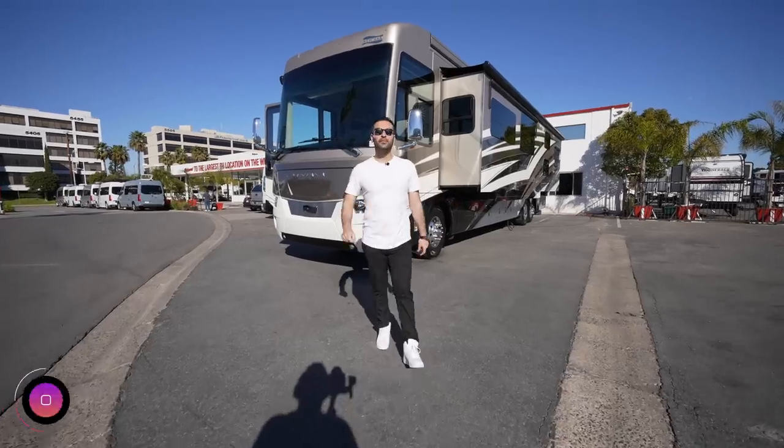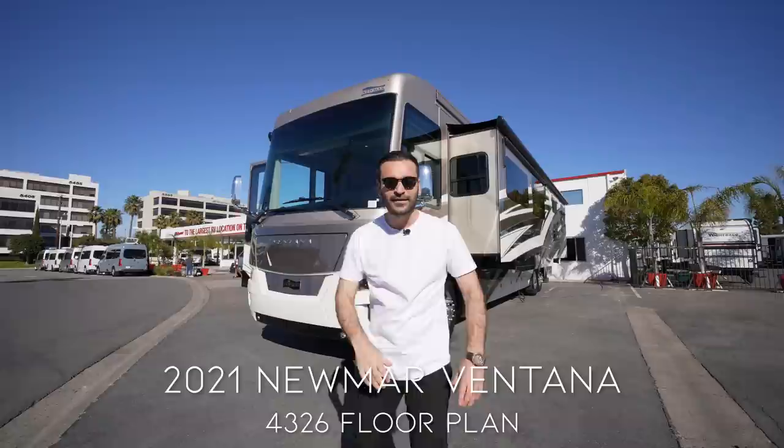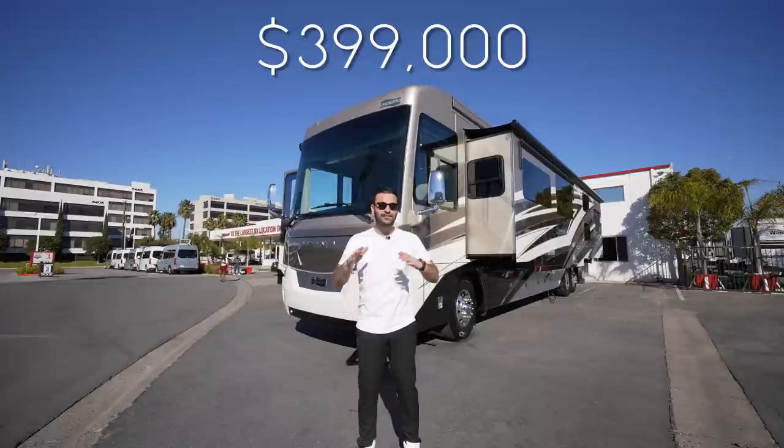What's up everybody and welcome to another motorhome tour. Today we're checking out the 2021 Newmar Ventana 4326 floor plan. This one is listed for $399,000, which makes this beautiful motorhome one of the best under a $400,000 price tag. Big thanks to Enes Dillon RV for allowing us to tour it. Let's check it out.